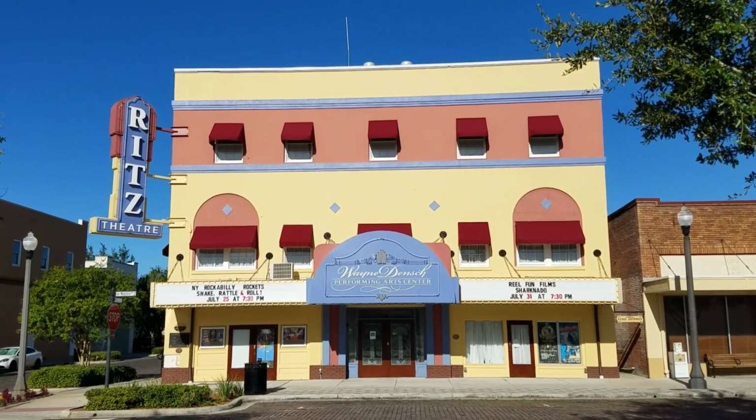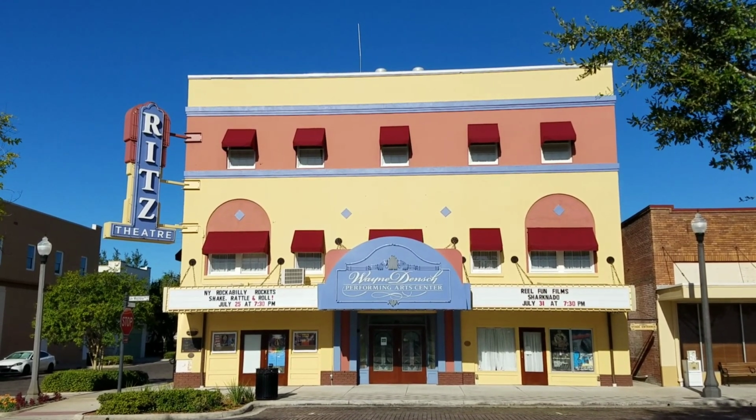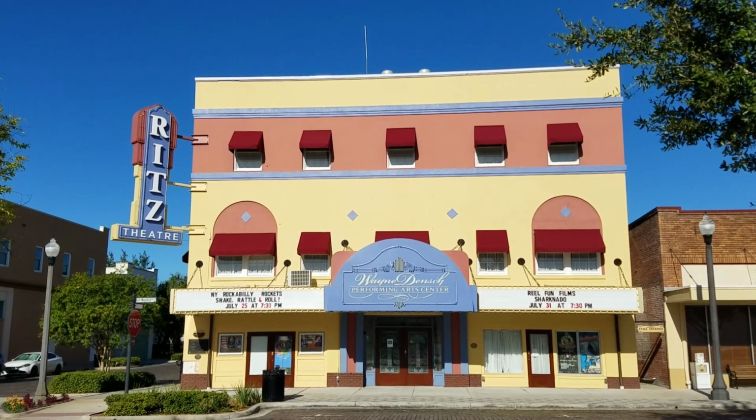Behold the Ritz Theater, the Wayne Dench Performing Arts Center in downtown Sanford. Pretty epic building, pretty epic signage. I realize my nugget is blocking half of this building because of perspective, of course. This is the Mullane Theater. 1923 is when that bad boy was erected. And then it became the Ritz, which is the signage right there. And then it became the Helen Stairs Theater. And now it's the Wayne Dench Theater for Performing Arts. Pretty cool. And if you like theaters, this is a good one to check out.